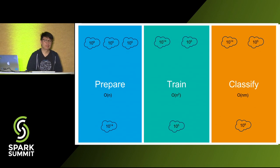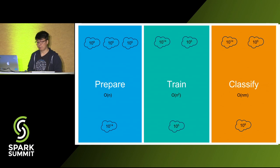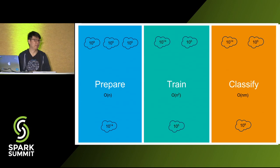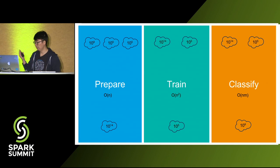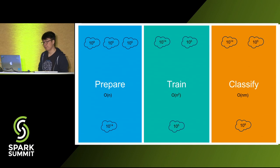Let's do a quick back-of-the-envelope calculation to assess the scale. So first of all, the trainer takes all the users. We have billions of them. In the system, we also have hundreds of thousands of segments and features. The prepare job typically has a running complexity of order n. And in this case, it will generate data on the order of 10 to the 14th.